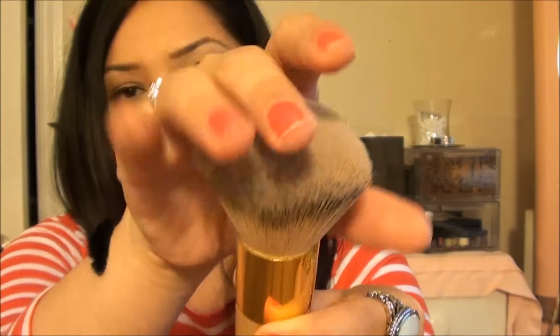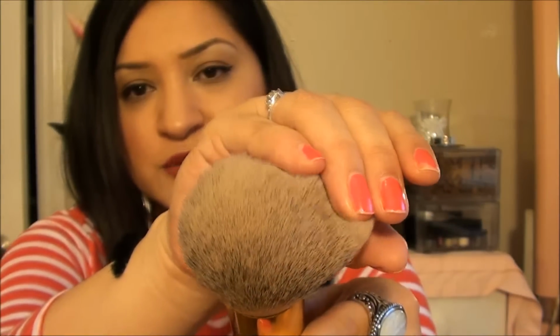Okay, and the next product I'm going to show you is a beauty brush that I use with the Studio Skin foundation, and it is the Tarte Bamboo Foundation Brush. I used it with the Smashbox foundation, and I've used it with my other foundations, and it seems to work really well. The brush, as you can see, is very, very dense, and this is what I used to apply my foundation now.